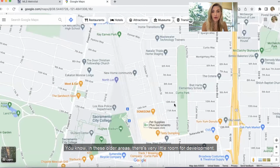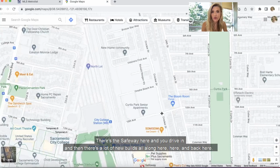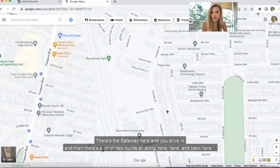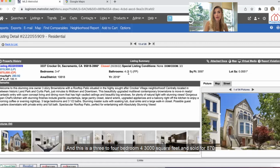In these older areas, there's very little room for development. You'll see right here on Crocker Drive, there's the Safeway here, and you drive in, and then there's a lot of new builds all along here, and back here. They're varying in aesthetics, but this is an example of one. This is a 3-level, and a lot of these had rooftop decks, which were nice. This is a 3 to 4 bedroom, 4-bath, 3,000 square feet, and this sold for $870. So you get a lot of house for $870. They also had 1-stories in Spanish farmhouse as well in this Crocker Village. So if you're looking for new, this would be a spot that you'd want to check out.